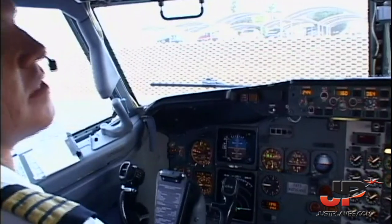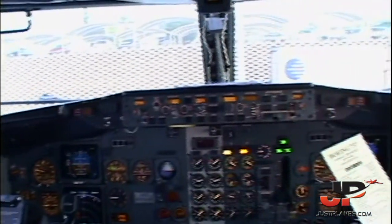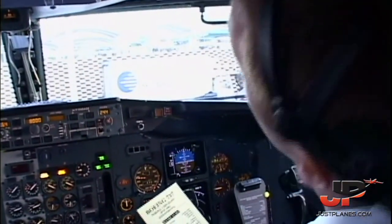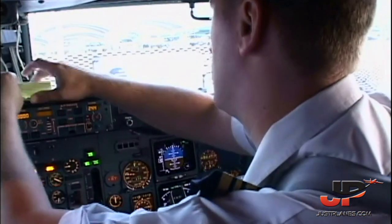Complete the before-start checklist. Completing the before-start checklist: doors and windows, closed. System air pumps, off. Air conditioning pack, off. Start pressure 33 psi, anti-collision light, on. Before-start checklist complete. Thank you very much.